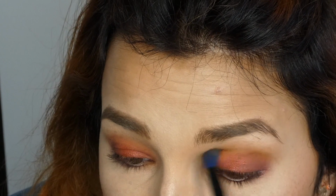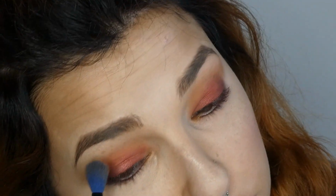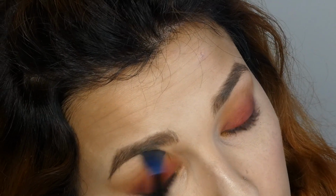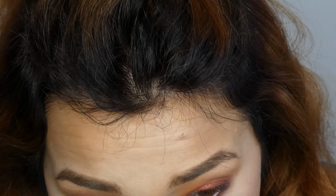I think I'm just going to get that transition-y shade again and make this more defined. Just go in a bit more because I think I went in a bit too lightly with it. So yeah, that's way better. And then I'm just going to get off the excess on my face. Alrighty, now I'm just going to put on mascara and eyeliner and I'll be right back.